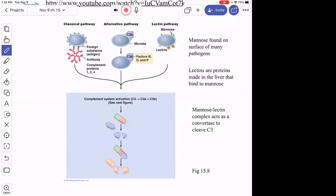So here are the three activation pathways, the ways complement will start to work. And I should mention, and what this graphic tries to make clear, is that no matter which pathway activates it, you get the same result. You get the C3a and the C3b and the C5a and the membrane attack complex. You get all those things no matter how it's activated. It's not like the antibodies produce one kind of complement and the other ways another kind. The result is the same, it just can get started differently. All right, so the classical pathway involves the antibodies.